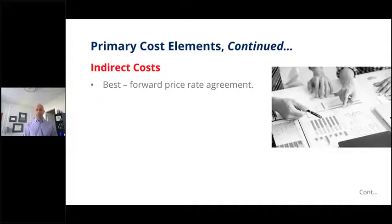So one of the best ways to do this, though unfortunately a lot of people don't have access to this, is to have a forward pricing rate agreement. That's actually a separate specified agreement with your cognizant agency, typically DCAA. They come in, you provide them essentially your budget. You do this ahead of time. They go through and you negotiate and come to a set agreement.